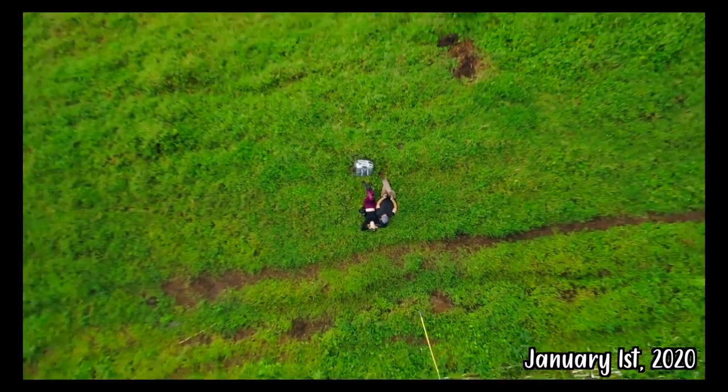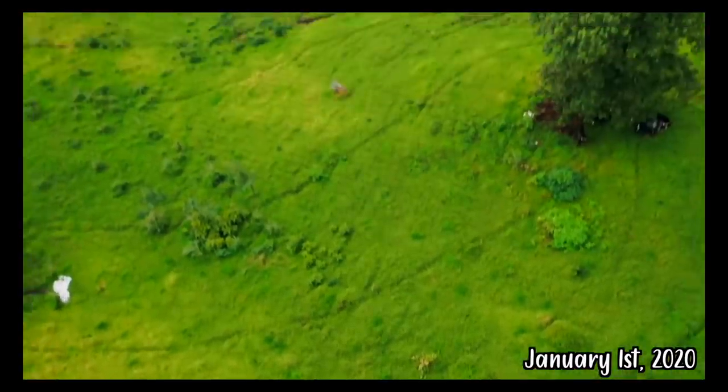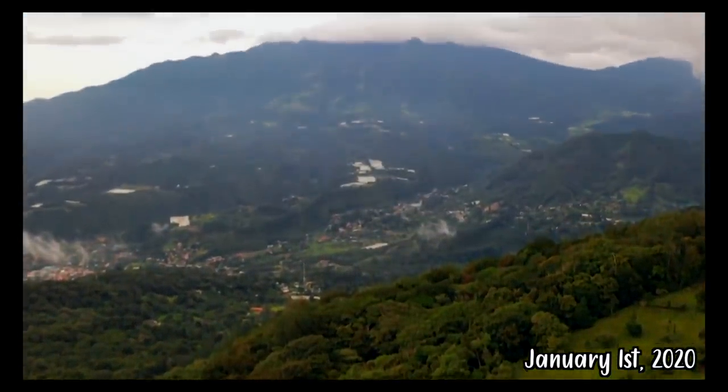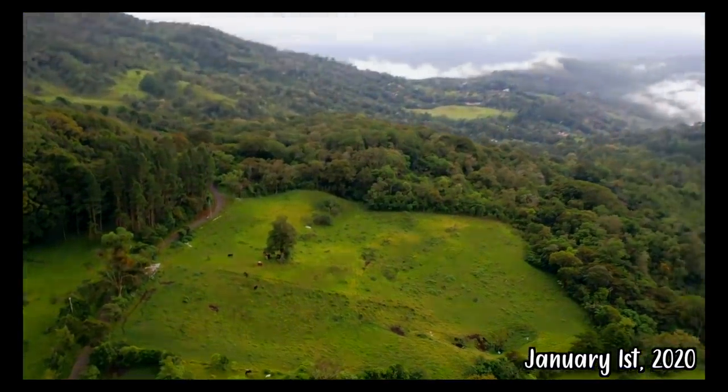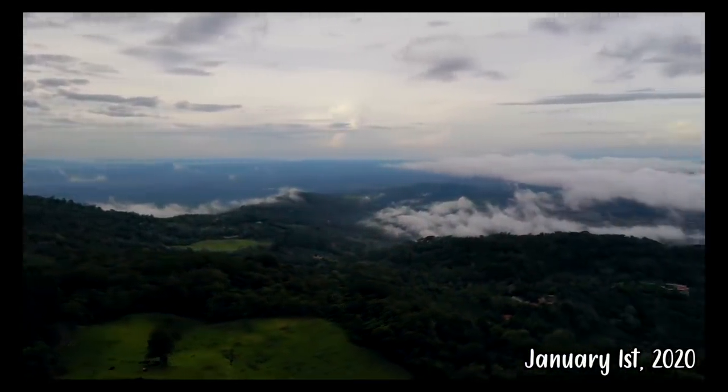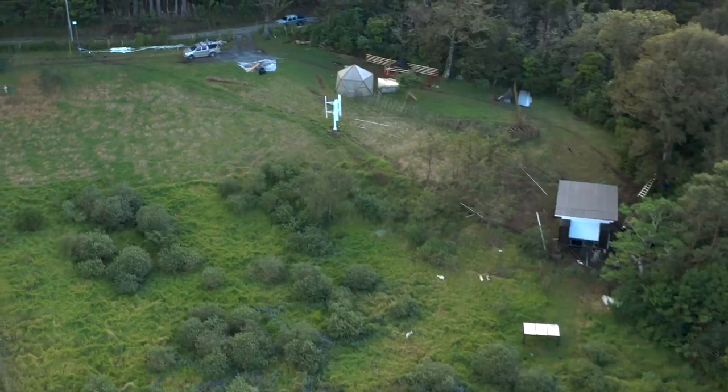This land right behind me is the piece of land that my boyfriend and I purchased exactly 1 year ago, January 1st of 2020. This is a 2.5 acre piece of land in the mountains of Boquete, Panama. So today I'm gonna be sharing with you guys a little farm tour and how we turned this raw piece of land into a functioning homestead within the last year.